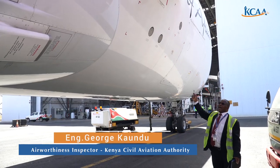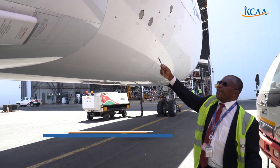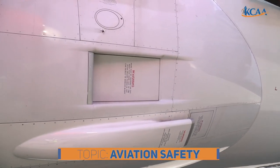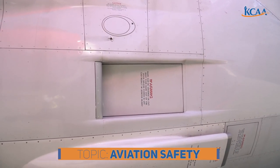From there are other panels which are vital, like this is the intake for the air conditioning. The aircraft is actually air conditioned. This is an inlet for the right pack.